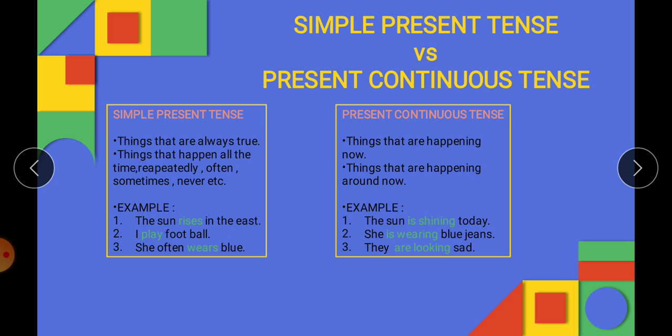Then the earth is a planet. This will remain a fact that earth is a planet. So some truths, in fact all the truths or universal truths, are written in simple present tense. Things that happen all the time, repeatedly, often, sometimes, never, etc., they are also written in simple present tense. So जो चीज़ें बार बार हो रही हैं, अक्सर होती हैं या कभी भी नहीं होती, they are also mentioned in simple present tense. Our day-to-day habits, our habitual actions, they all are written in simple present tense, right?